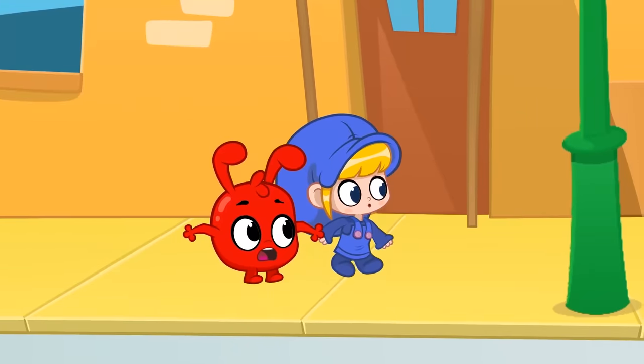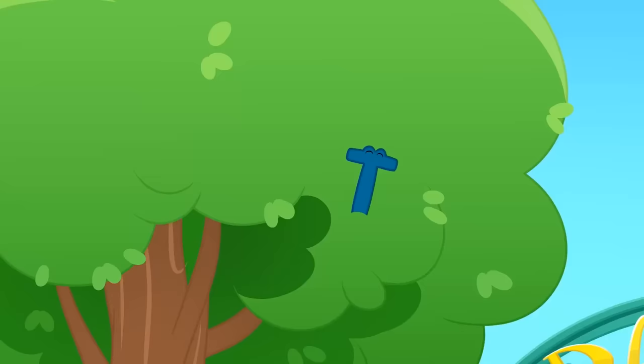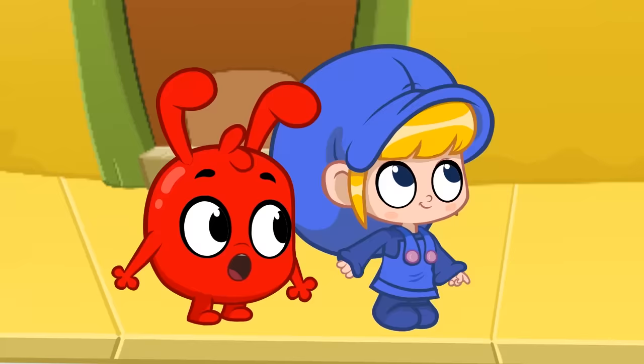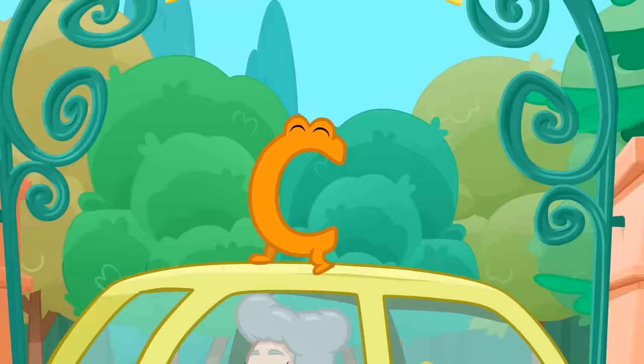Oh no, the magic letters are gone. I had every letter of the alphabet in my trunk. Is that one of them, Daddy? Yes. It's the T for tree. Look over there, in that yellow car. The C for car, and the Y for yellow.